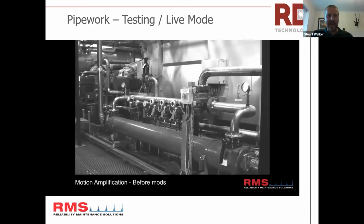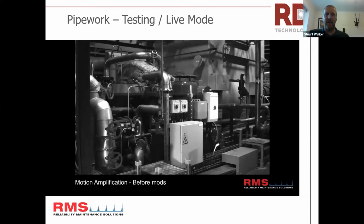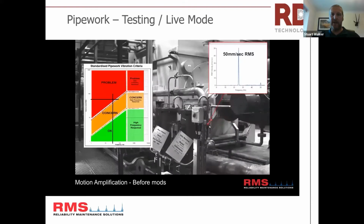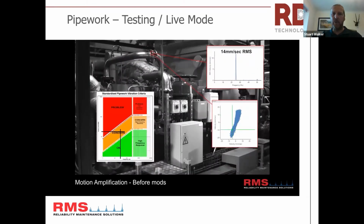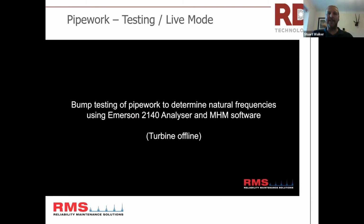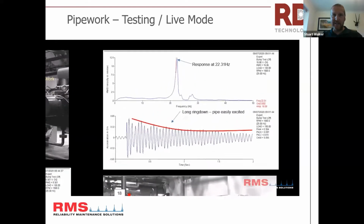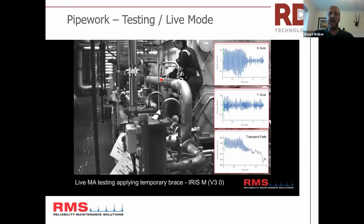So what we did, again, you've got to go wide and scan the whole area, and we suddenly found it wasn't just in that area. It was all the way through the turbine onto each end, the HP and LP. Then we apply some criteria, the Energy Institute guidelines, just as a scan, and we can put a level against the frequency and see if it's in concern. This was in concern. We then did some bump tests using a traditional analyzer, and sure enough, we got some excitation, natural frequencies very close to the generator speed, 25 hertz.